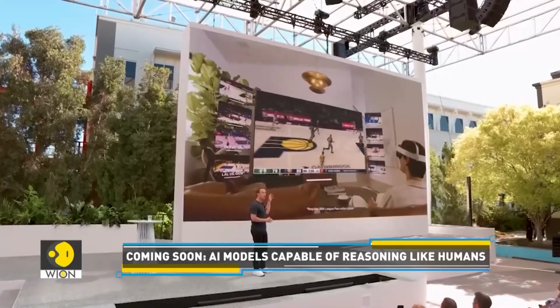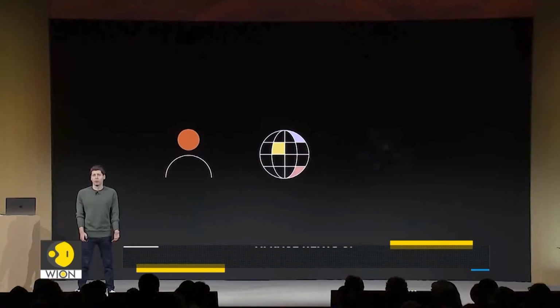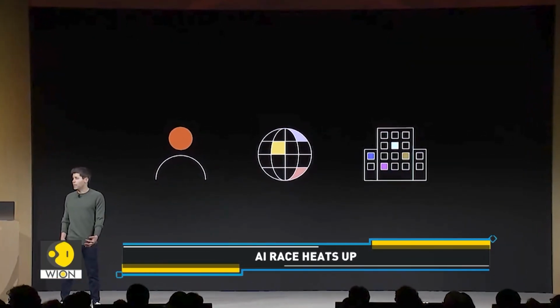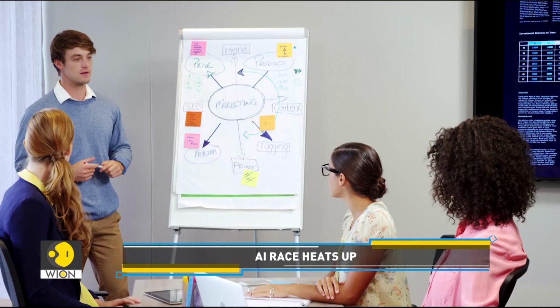Meta envisions its AI agent Llama 3 will be able to plan entire travel itineraries, including booking flights, hotels, and transportation. Talking about OpenAI, their upcoming release, possibly named GPT-5, will make meaningful strides in matters involving reasoning.